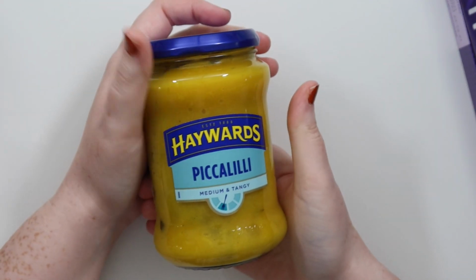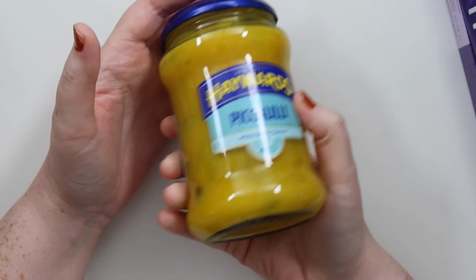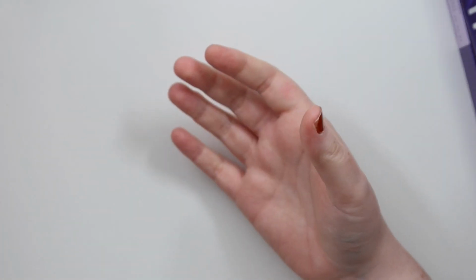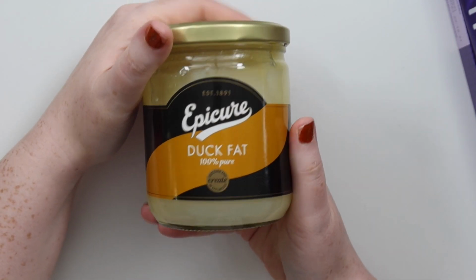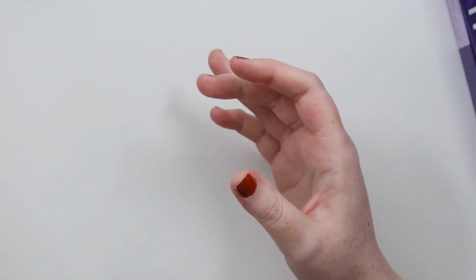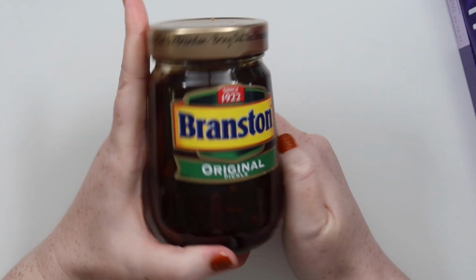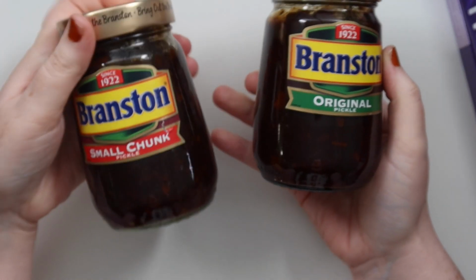Then my partner's favorite pickle, which is piccalilli. We have 4 jars of this now, so never running out. We got some duck fat here. Delicious duck fat. Just for cooking like roast potatoes and stuff in. Then we have Branston original pickle, and we have Branston.